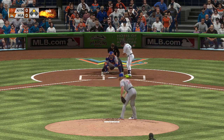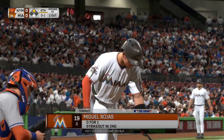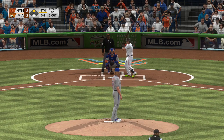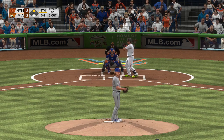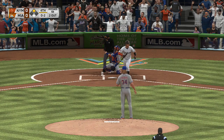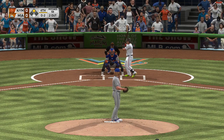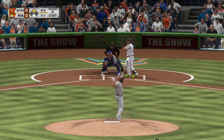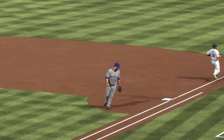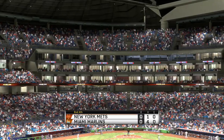Standing in now, Miguel Rojas. He takes a called strike on the black, it's 0-1. He was a strikeout victim in his first try. Ball chopped foul here at the plate, and he's behind, nothing and two. The 0-2 bounced softly in front of the plate. Throw to first will get him easily, and the side is retired. One left for Miami. Through four, still tied, nothing.